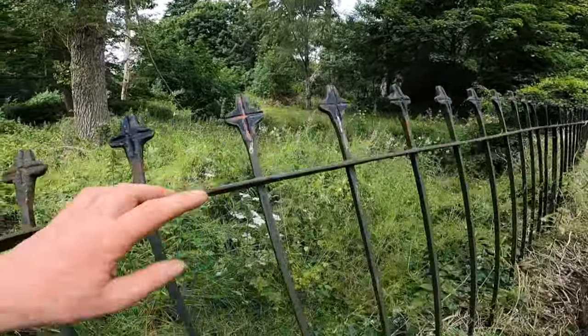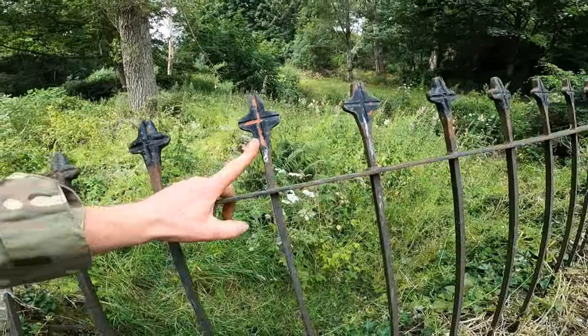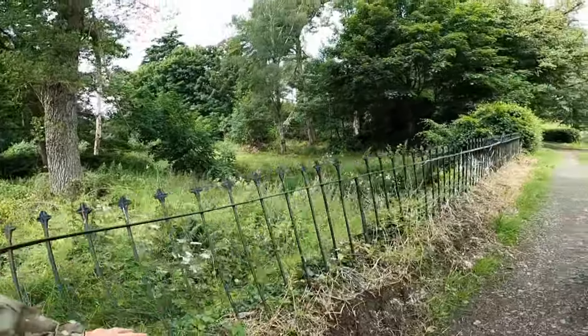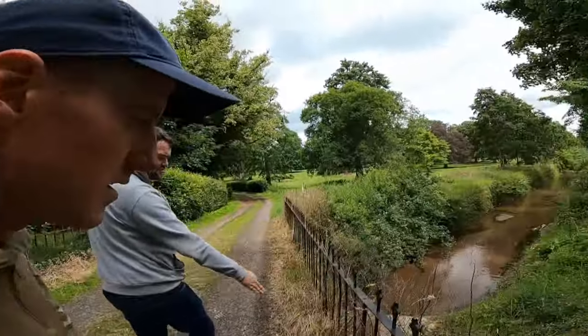The way it's been welded, it doesn't look as old, I must say. I wonder if some of them have been repaired, or maybe the whole fence isn't actually as old. I don't think that's as old as the bridge.